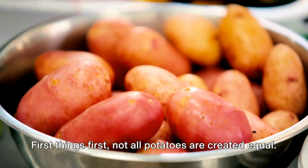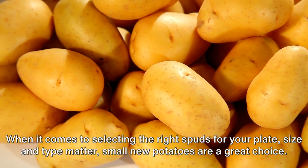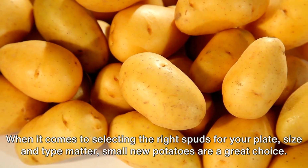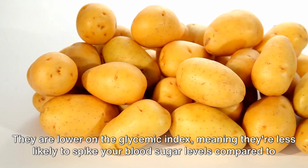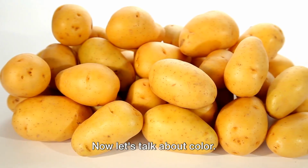First things first, not all potatoes are created equal. When it comes to selecting the right spuds for your plate, size and type matter. Small new potatoes are a great choice. They are lower on the glycemic index, meaning they're less likely to spike your blood sugar levels compared to large, older potatoes. Now let's talk about color.